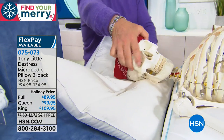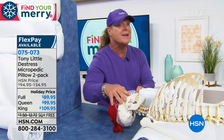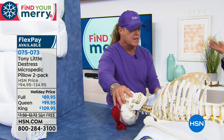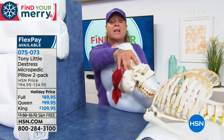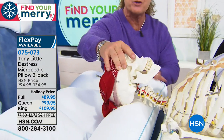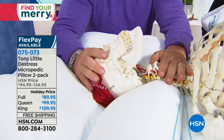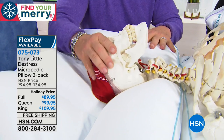Our pillows are hypoallergenic, our pillowcases are hypoallergenic, and our technology is a customization system that customizes to your body, customizes to your wife's body, customizes to your kid's body. Anybody that puts your head on one of our Micropedic pillows, see what happens? Chin goes out, opens up the neck, right here. Now what happens if he goes over here?